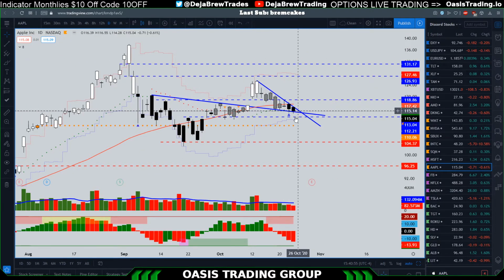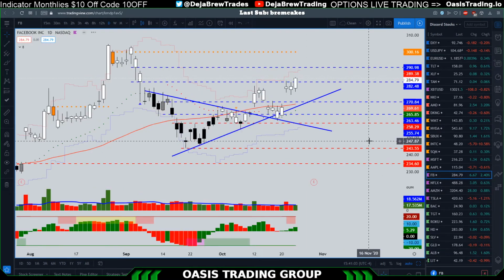If it breaks this neckline to the downside, below like 112 is very bearish. You have a little bit of support at 110, but then it could go a lot lower. Keep an eye on that.